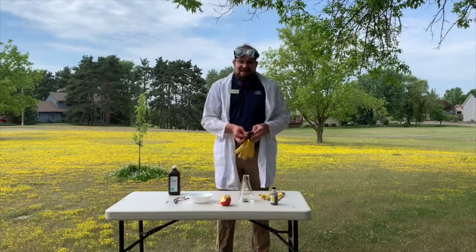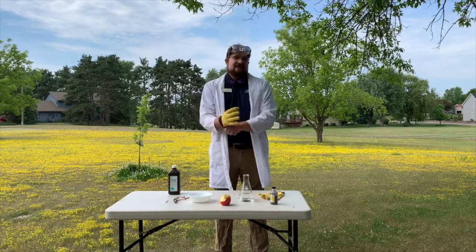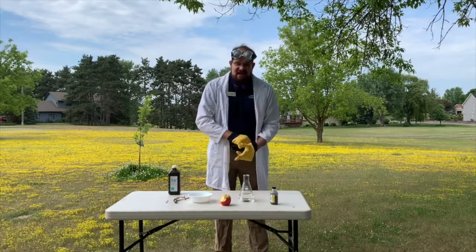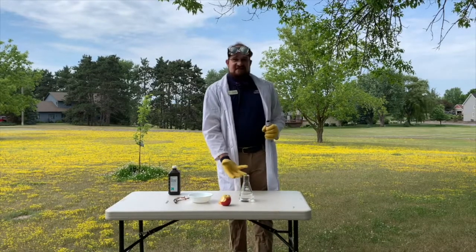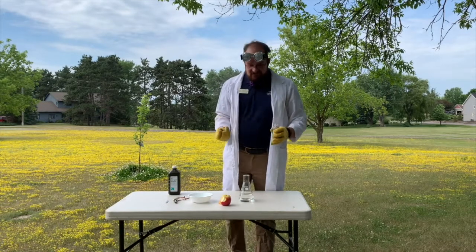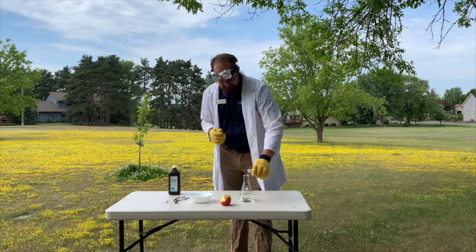If we add a catalyst, we can speed that reaction up. So I'm going to add something called manganese dioxide. This is a powder that acts as a catalyst with hydrogen peroxide. It makes the extra oxygen break off really, really fast. And so you're going to see smoke coming out of here. What that smoke is actually just oxygen, pure oxygen being torn off of the water molecules.